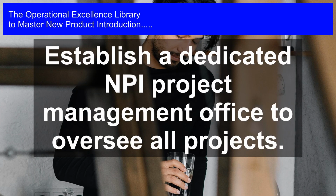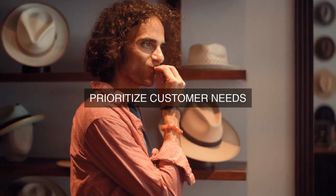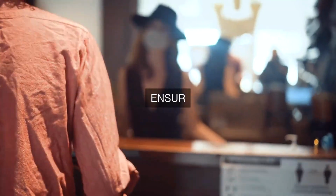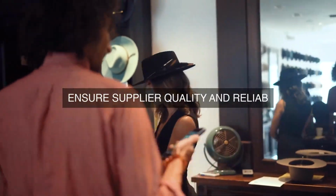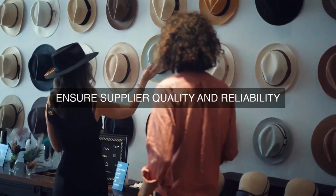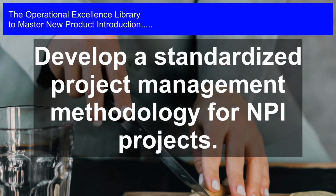The PMO is responsible for developing and implementing standardized project management processes, tools, and templates to ensure consistency across all projects. This includes project initiation, planning, execution, monitoring and control, and closure. The PMO also develops and maintains a project prioritization framework that considers factors such as business objectives, resource availability, and project complexity to prioritize projects accordingly.